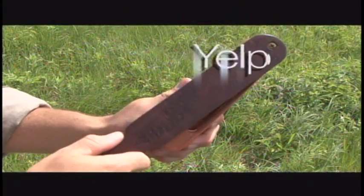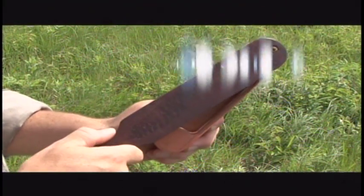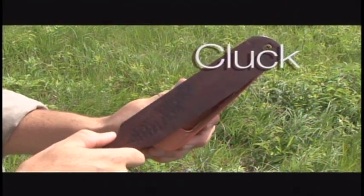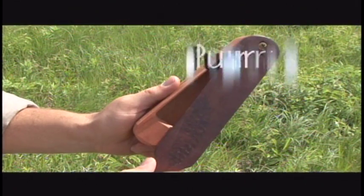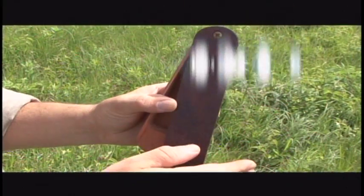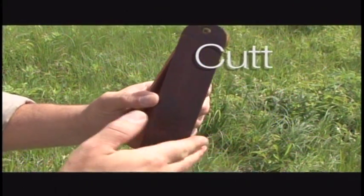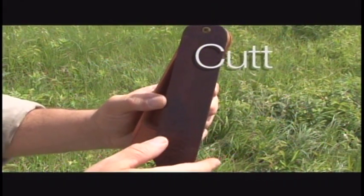To make the yelp, move the lid in one smooth motion across the side of the box. To make a cluck, drag the lid in short, fast motions. For the purr, drag the lid in one smooth, slow motion. To make a cut, place the box thumb on a slightly opened lid to add pressure, and then bump the lid with your other hand several times quickly.